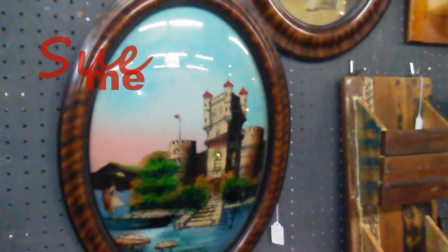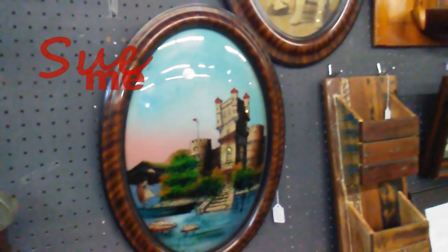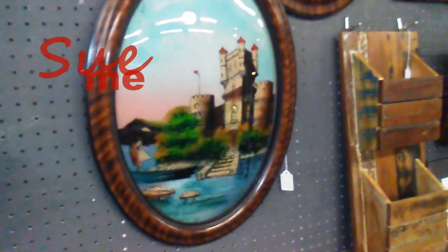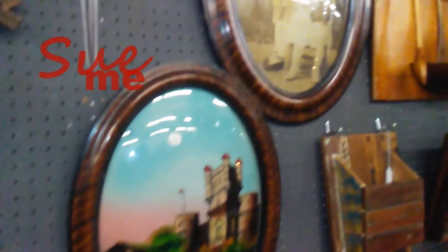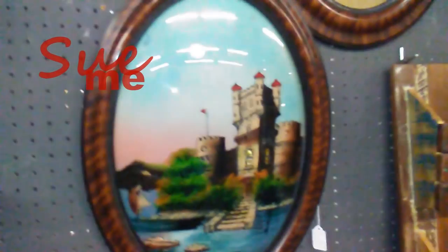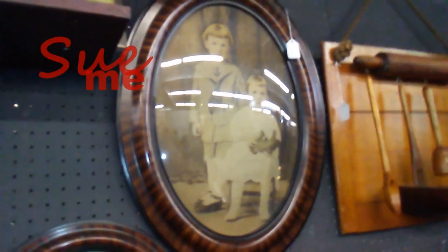This was remarkably popular, and of course this is one of those things that if you have a piece like this and you break the glass, you will have to look far and wide to get a replacement because they just don't make it like this anymore. Very interesting pieces, not coming home with me, but I did want you to see it. This one is $85 and the two little children are $100.